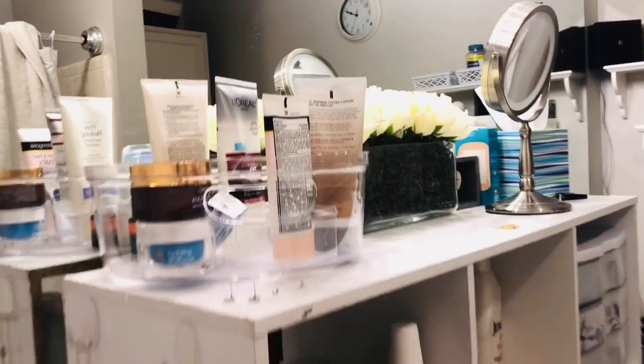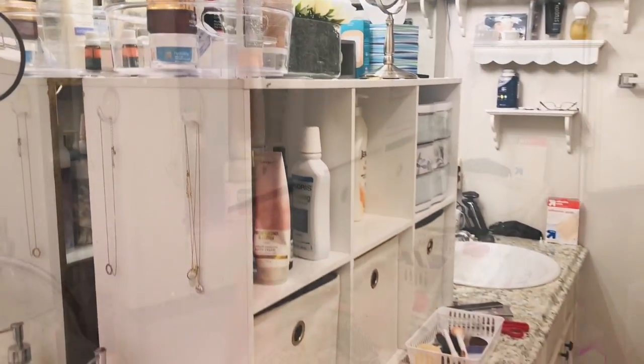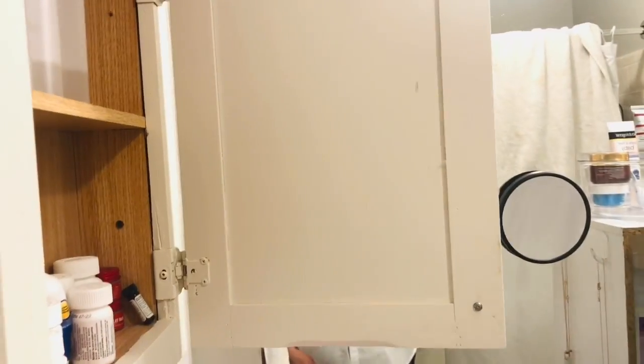And here's our big reveal. I hope this gives you courage. We were able to streamline this entire space. So it went from something that was very overwhelming and cluttered in the morning to something that feels like a spa experience.